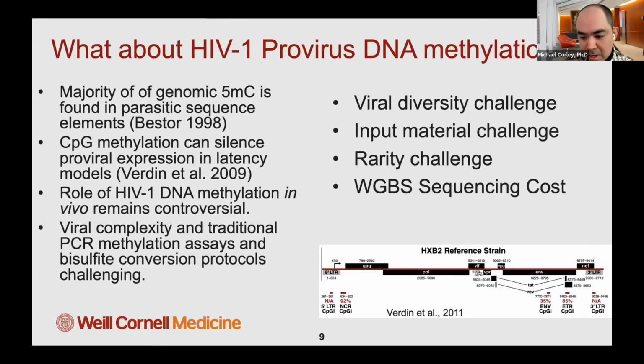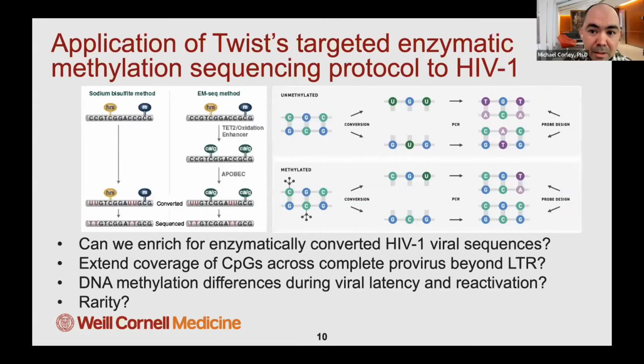So for us, we started to ask the question whether the Twist EM-seq protocol could potentially address some of these challenges. And what we did was apply the Twist targeted enzymatic methylation sequencing protocol to HIV. And we asked some pretty fundamental questions. To start, can we enrich for enzymatically converted HIV viral sequences? And then could we extend coverage of CpGs across the complete provirus? The HIV virus itself, if it's intact, is around 9 kb. So a lot of the studies that have been conducted have predominantly looked at the LTR region, focusing on a couple of CpGs.